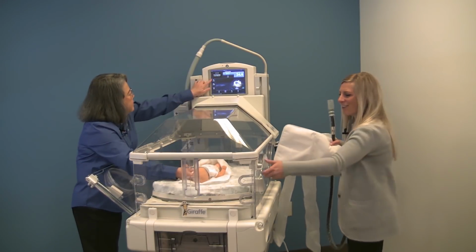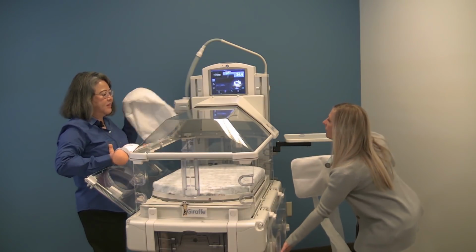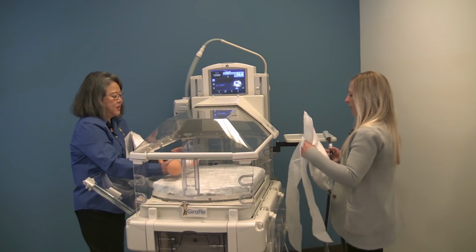Scale. Sorry guys, trying to multitask. You still want the nest, or you just use that one? Yeah, you can swaddle this way.